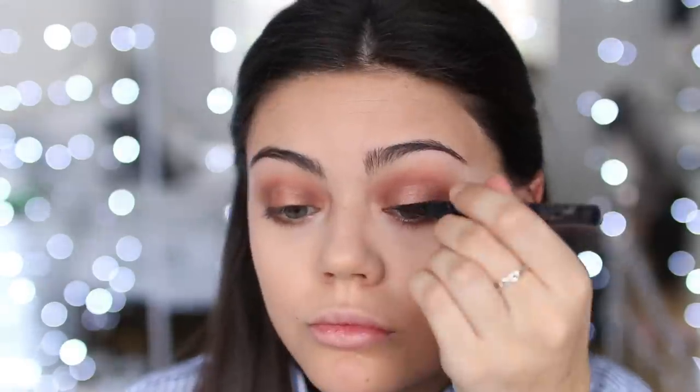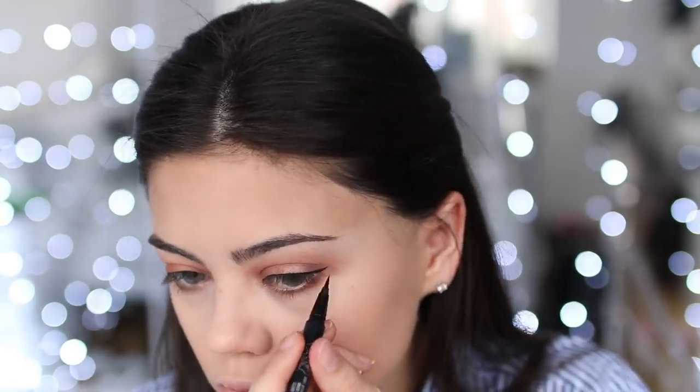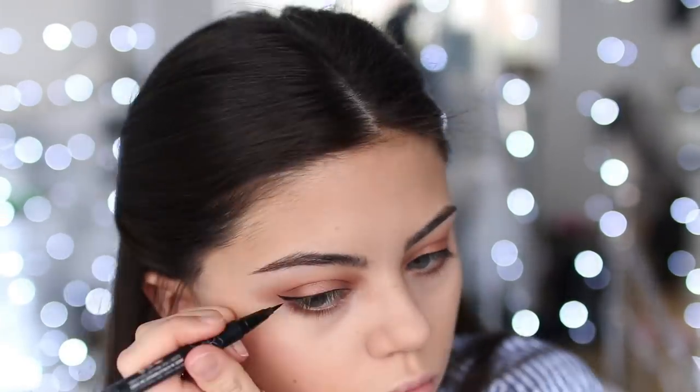the Kat Von D Tattoo Liner. I didn't get on the hype with this. I was like, I don't get it. I just use my drugstore eyeliners that I love. And then I tried it. Yes. This makes eyeliner so much easier.